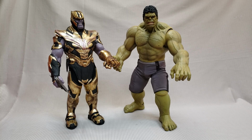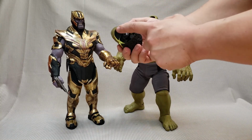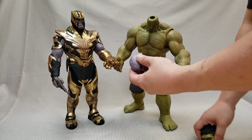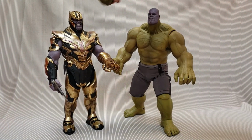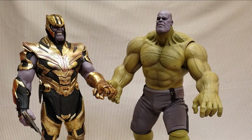Probably wondering one thing. And no, it is not possible to change heads, which is what I wanted to do. If I take off the Hulk's head, his head's got this ball joint right here, which the Thanos head does not have. At most, you can just put Thanos' head on top of the Hulk, but you won't be able to put the Hulk's head on top of Thanos, so that's kind of sad that they're not interchangeable.